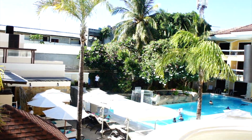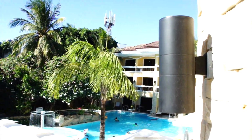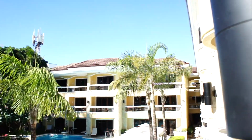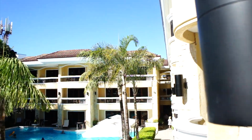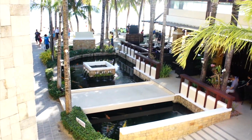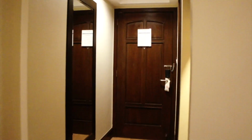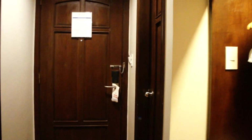So there's a pool on the right, and then when you go to your left side, there is the beach view that I asked for and I got it. I really wanted to see a beach while I sit in my balcony, and I got it. They're so nice. I can't stress it enough. The staff are just so helpful. So now that's done, let's go to the bathroom.